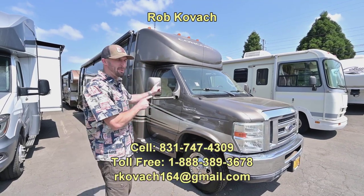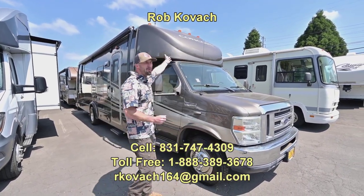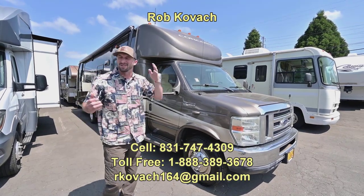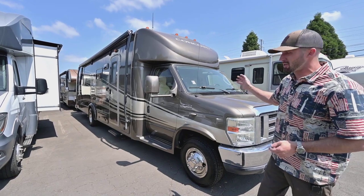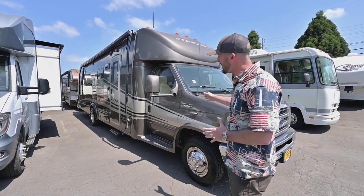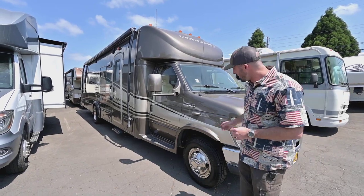Today we're taking a look at this Class B Plus Coachman Concord. They call it a B Plus because it doesn't have the overhead cab. That's an entertainment system, so that's why it's not a Class C, if you're wondering. This is a 30-foot model. It's a 300 SS is the model, 2011 Ford V10 for a motor on a 450 chassis.